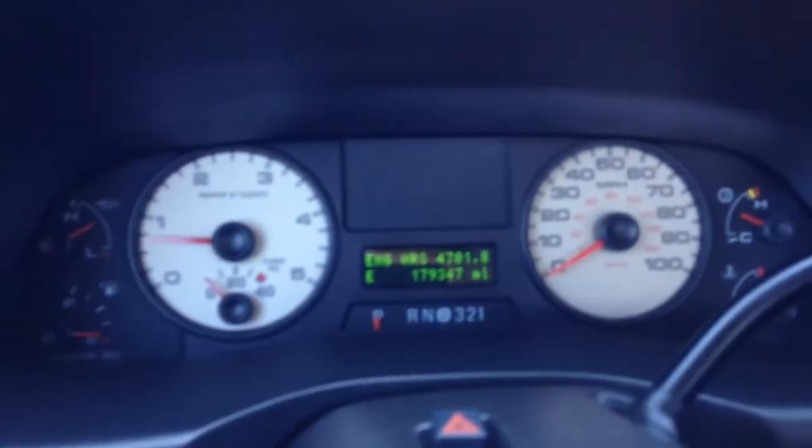There you go. Alright, put it in neutral. Four low. Now we're in four low. Turn the air down so you can hear me. Drive, it's definitely four low. Reverse. There you go. Alright. Neutral. Four high. Now we're in four high. Drive.